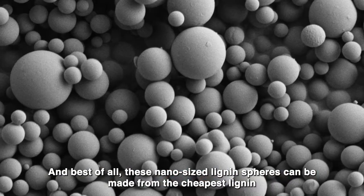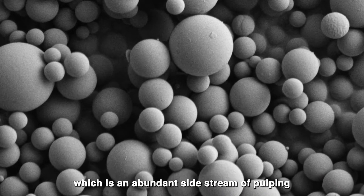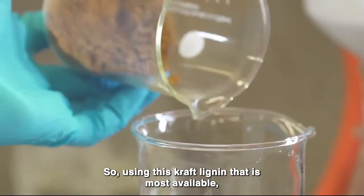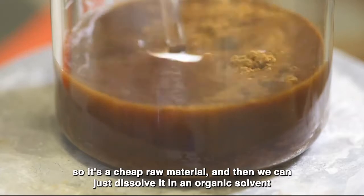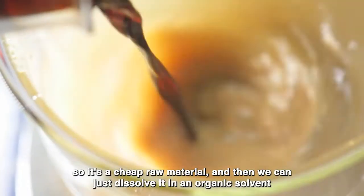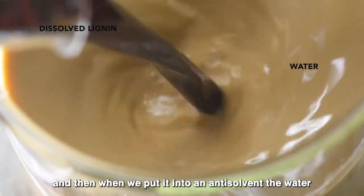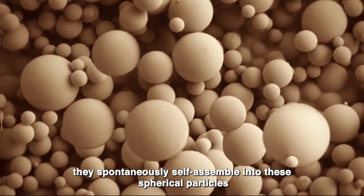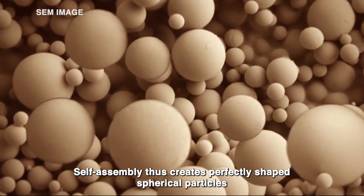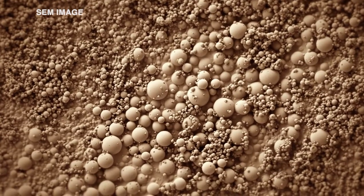And best of all, these nano-sized lignin spheres can be made from the cheapest lignin, which is an abundant side stream of pulping. Using this kraft lignin that is most available, so it's a cheap raw material, we can just dissolve it in an organic solvent, and then when we put it into an anti-solvent, the water, they spontaneously self-assemble into the spherical particles. Self-assembly thus creates perfectly shaped spherical particles.